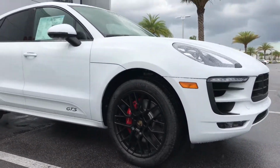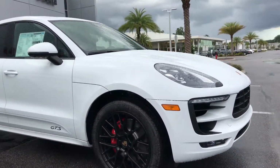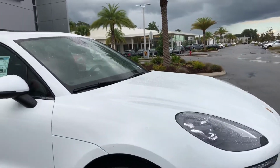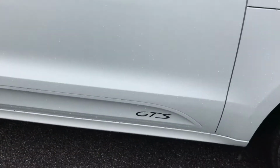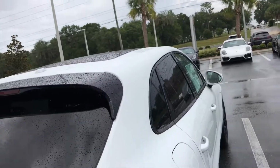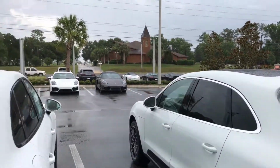This has the RS Spider design wheels in black, which is standard on the GTS. It's the only way you can get the black wheels. You get the GTS badging on the side. This one has the side blades matching the exterior paint. You have the gloss black trim, which is standard. That's the difference between the two vehicles.